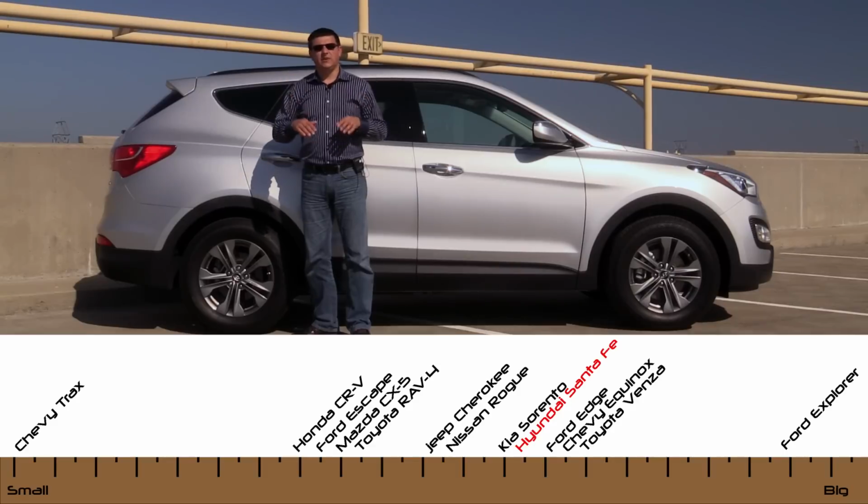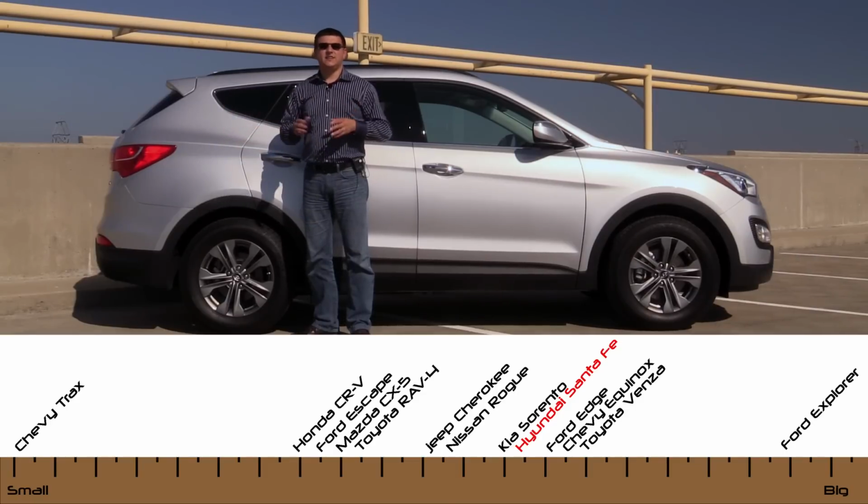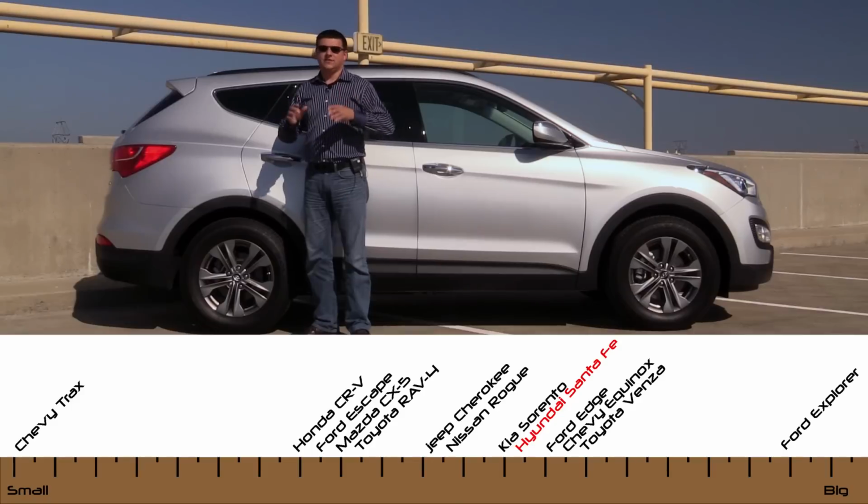If you take a look at the ruler at the bottom of your screen, you can see that this is 2 inches longer than a Jeep Cherokee, 6 inches longer than a CR-V, 5 inches longer than a RAV4, but it is about 10 inches shorter than a Dodge Journey and about 3 inches shorter than a Chevy Equinox. This is right about the same size overall as a Ford Edge.